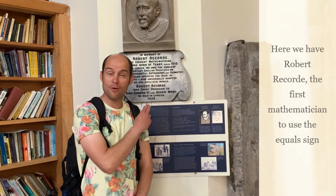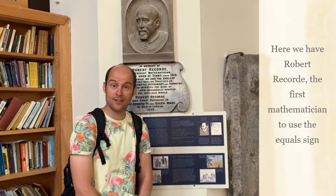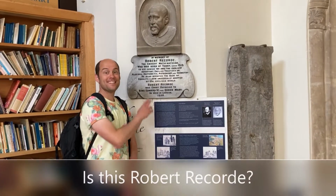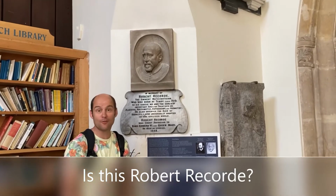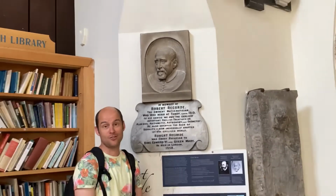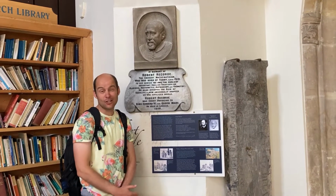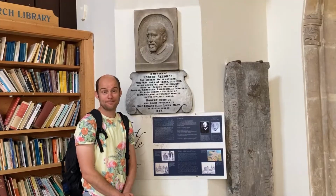So here we have Robert Recorde, the first ever mathematician to use the equals sign. This statue has been subject to a lot of conjecture, mainly due to the type of clothes that the person is wearing. However, most people believe that it is actually Robert Recorde.